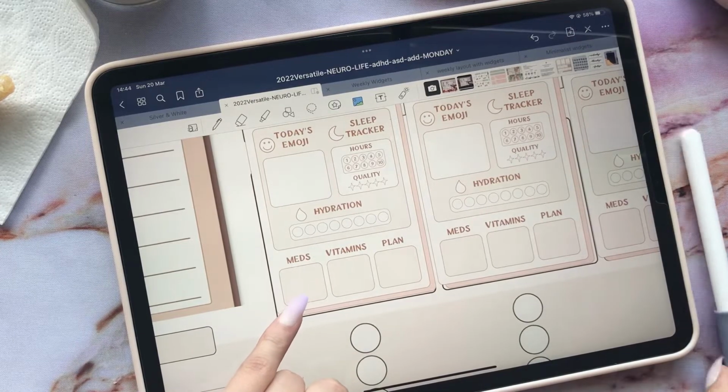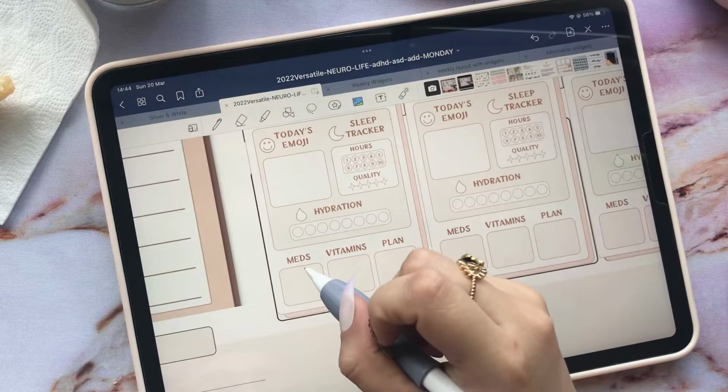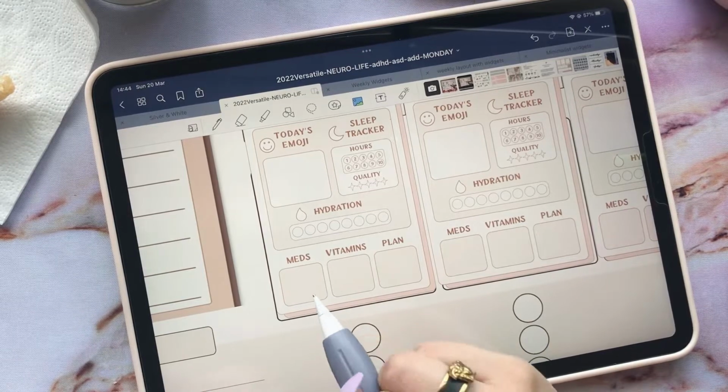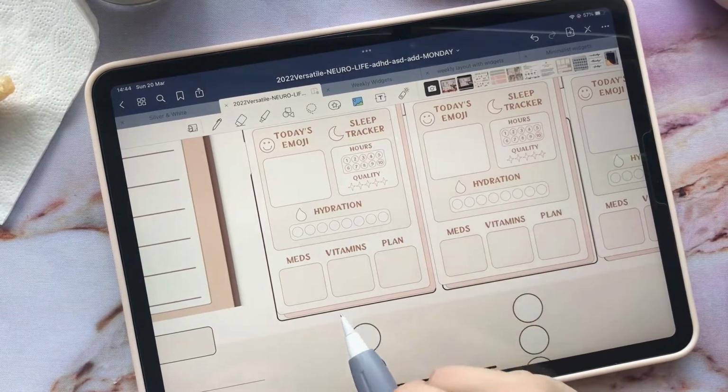I'm going to add here, this is fantastic for me because I can note if I took any medication to go to sleep. So if I was having insomnia and had to take a med that my therapist sent me, I'm going to check it off. I'm going to check off my vitamins. I do have to take my vitamins every single day.